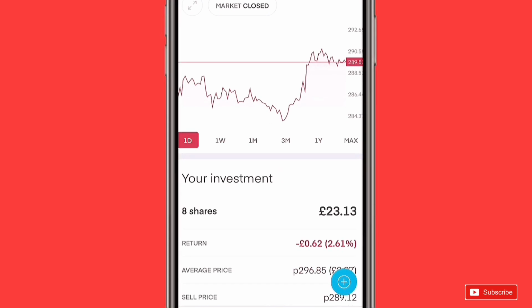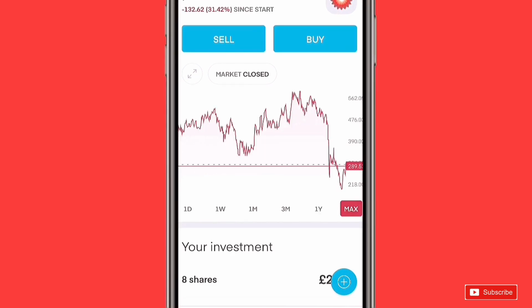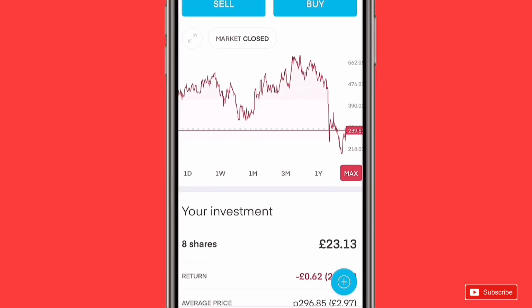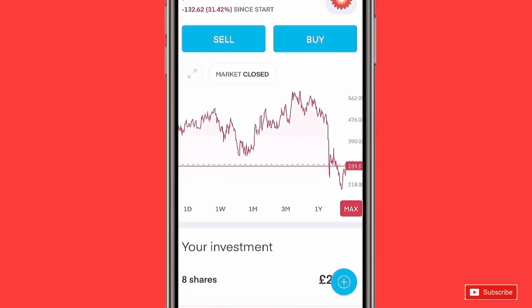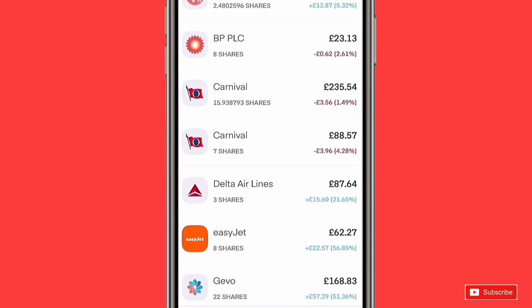BP, we're in the red with this one. All-time lows pretty much it went down to at this point. And yeah, look at this graph here. Absolutely crashed down to ridiculous lows. It has recovered somewhat. And this is one that I'm definitely not going to be holding, I'm sure. Only 8 shares, but this is one that was in that how to invest £100 video. So we're going to keep it until the year, just so we can see how that £100 got on after a whole year.